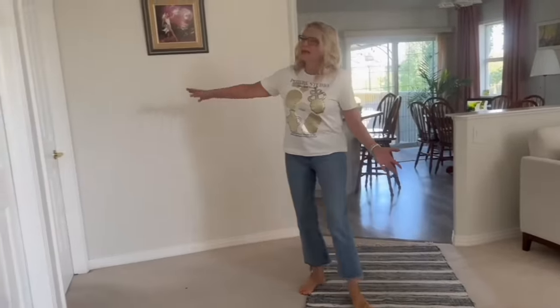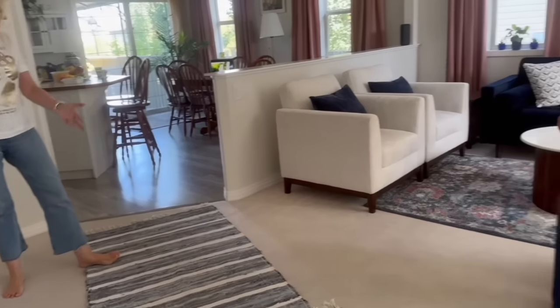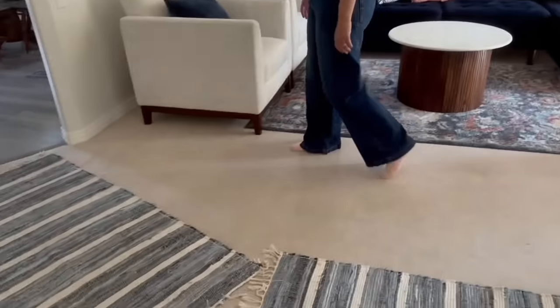We've got doorways everywhere. And this is also a big walkthrough because of the kitchen. So that's why she had some little throw rugs here. The thing that bothered me the most about this area was this super awkward space that's surrounded by doorways. You can't put any furniture here. You can't even extend the living room into this space.